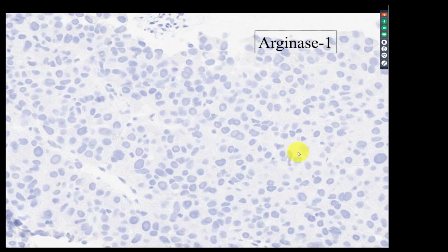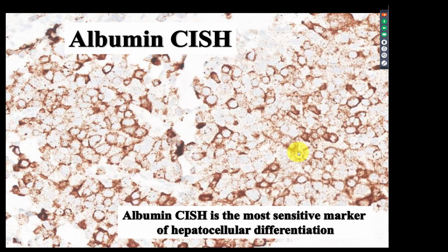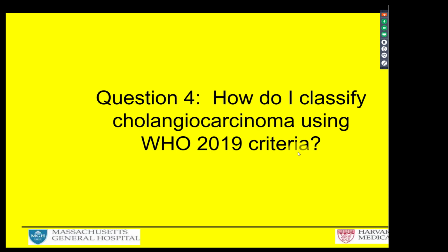Arginase was negative, Hepar1 was negative, and it turns out that the albumin in situ hybridization, which you can do if you have one of these automated instruments, was diffusely and strongly positive. In our hands, albumin in situ hybridization is more sensitive than arginase. So when I have an arginase-negative HCC, I'll get an albumin. But we'll talk more about albumin in a minute.